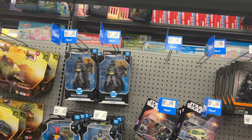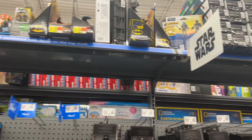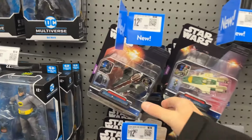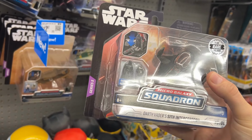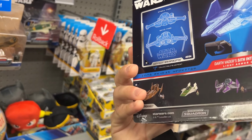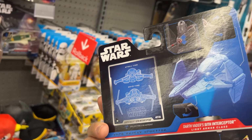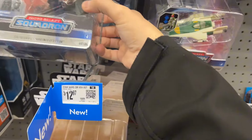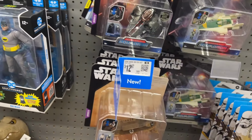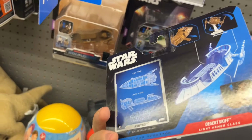All right, guys, we're back in the Walmart here in Bristol, Tennessee. One thing they do have, they didn't have the other day. There is your 1 in 15,000 rare Darth Vader's Sith Interceptor. So that's pretty cool to see. Yep, there you go with that. And we're going to leave it here because I'm not collecting these anymore.